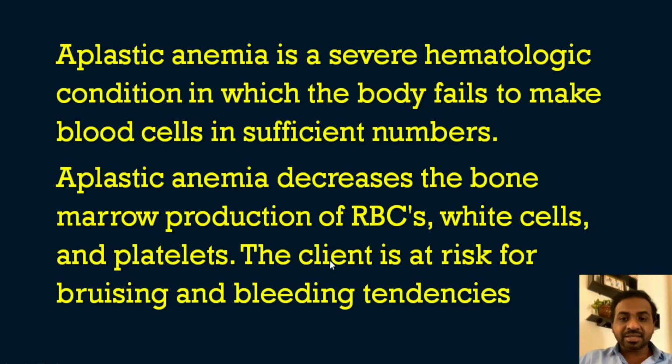So as a result, the client is at a risk for bruising and bleeding tendencies. So the answer for our question is bleeding tendency. Okay, so I think that is clear. Simple question. Now I think we can move on to the third question in the series.